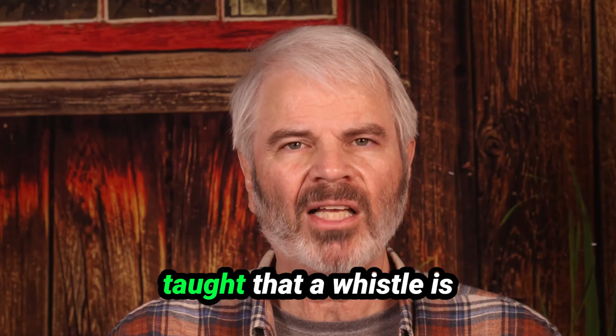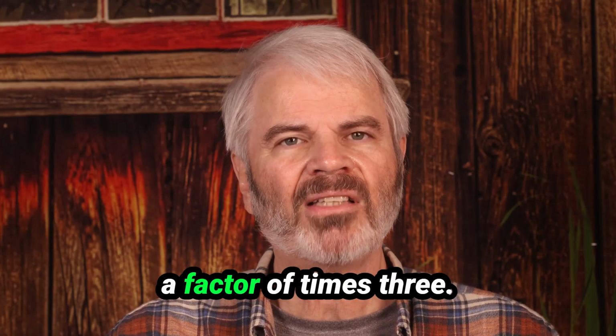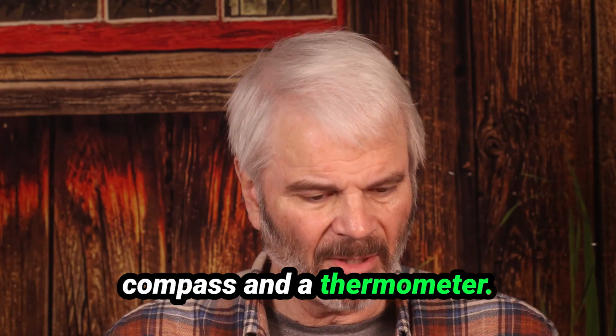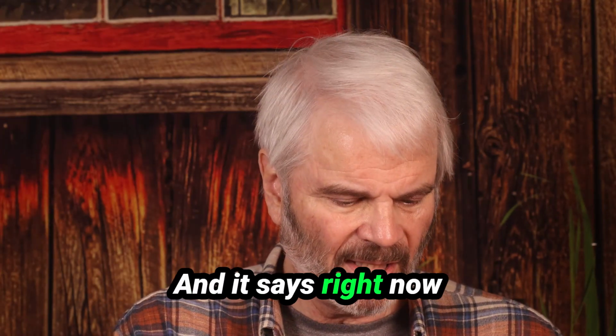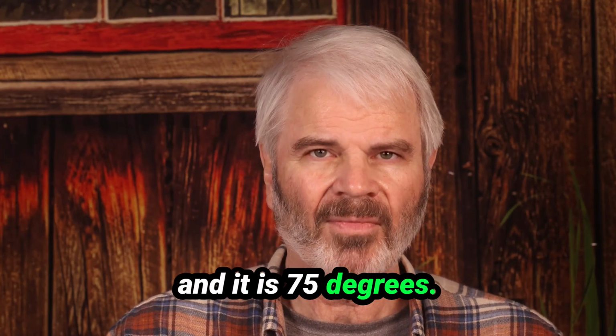In the Army, we were taught that a whistle is a much better signaling device than shouting by a factor of 3. This one also includes a compass and a thermometer. At the top is a compass, and at the bottom is a thermometer. And it says right now that it's 75 degrees, and it is 75 degrees.